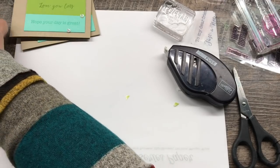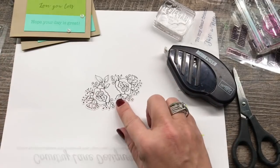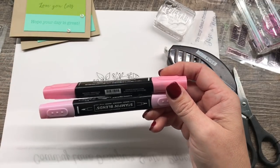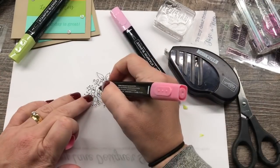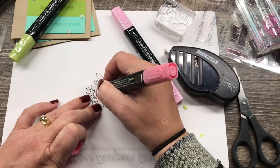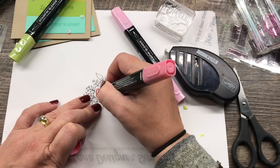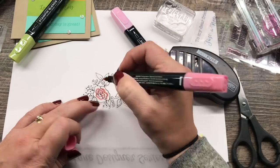I took this piece and I'm going to color it in with the Flirty Flamingo blends. And then I've got my Granny Apple Green again. So on this one, I'm going to start with my dark color. And I put dark color all the way around the base of each petal. And then I'm going to come in and blend that out with my lighter Flirty Flamingo. I'll get some beautiful shading on this one as well.